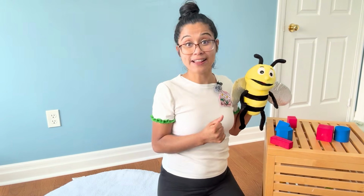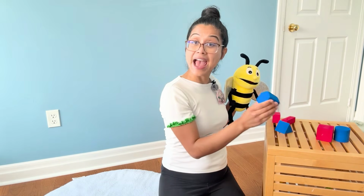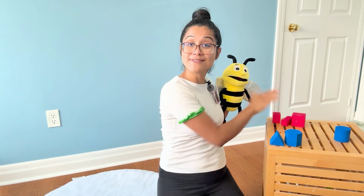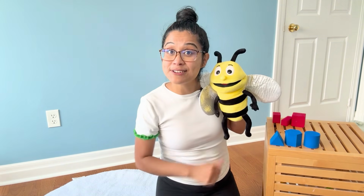Yeah, let's sort it by color. Oh, what about red goes with red and blue goes with blue? Let's sort by colors. Yeah, so where would the red block go? Right, with the red group. What about the blue block? Where should it go? Right, with the blue group. That's right. Now, sorting is a wonderful thing because it helps our brain notice patterns, colors, and groups too.